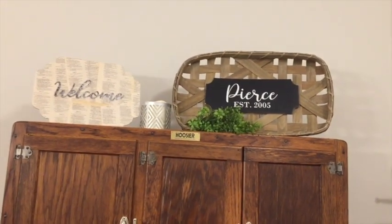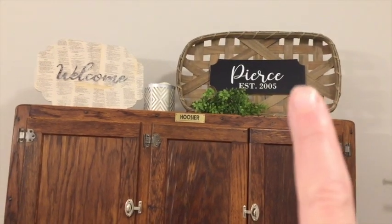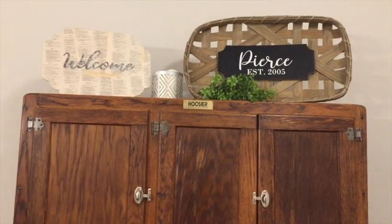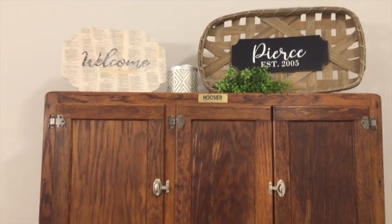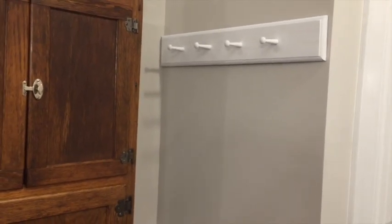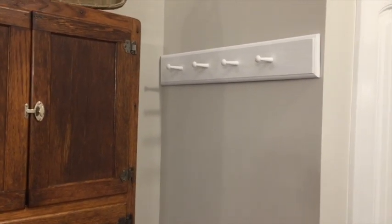And this was, my finger's coming out of nowhere. This was a gift from someone. This greenery was from Walmart. It was 97 cents for the bunch. And then the candle and candle holder are just things that I had on hand. The hooks, I painted. I found these at a rummage sale many years ago for like, I don't know, I want to say like $1.